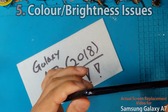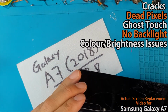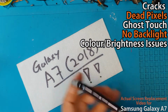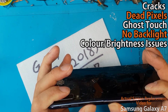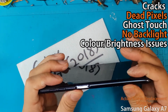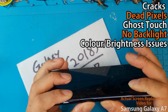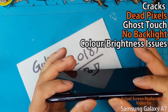So those are the 5 screen problems that we encounter and fix in the shop, guys. Number 1, it's cracks. 2, dead pixels. 3, ghost touch. 4, no backlight. And 5, color and brightness issues. So if you have these problems in your smartphone, now you know how to diagnose them, how to identify them. And for all these issues, the quick and permanent solution is to just replace the screen. There's no way we can replace just the backlight for some of these devices.